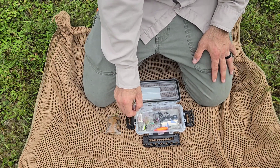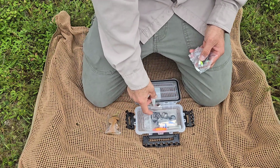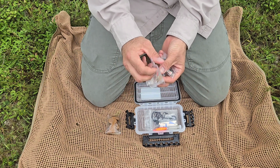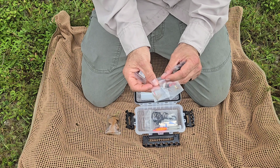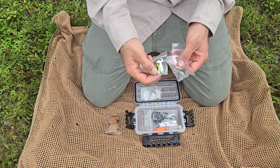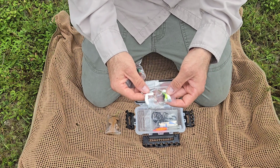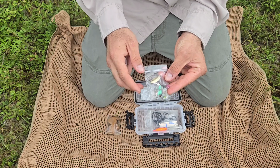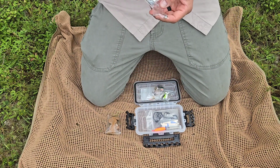So obviously, I have a bunch of lures and a bunch of hooks. I separated everything in little bags so I know. Like here I have a couple of flies that I can use, a couple different flies. I have a bunch of different lures, so some grubs here, a couple different types of grubs. I have a little crankbait and also a rooster tail, and I have a bunch of different hooks, an assortment.